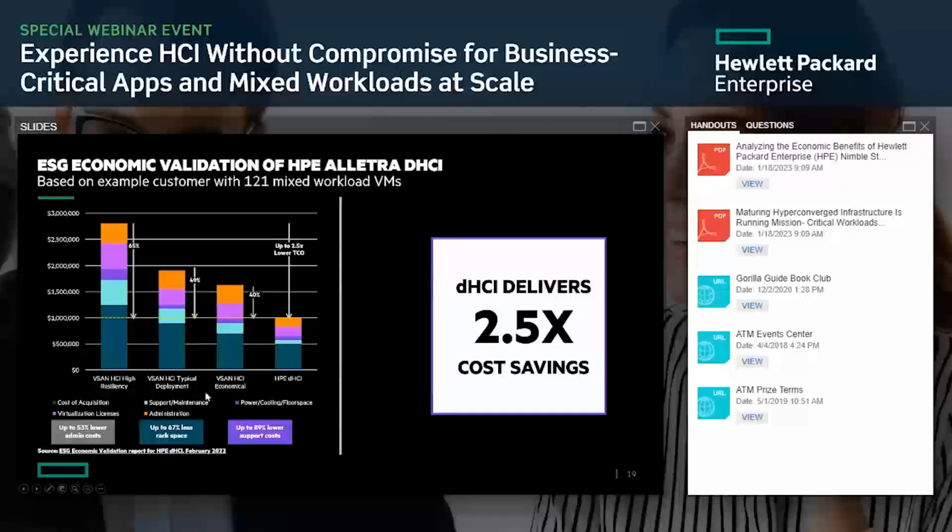If you notice, there's a sliding scale as I go up the graph from right to left. If you think back to what we talked about, high availability and FTT, with traditional HCI solutions, as you go to those higher availability requirements, it requires more infrastructure. Well, that obviously comes at a cost. So if we compare dHCI in an apples to apples comparison to traditional HCI, say at an FTT3 level, we're driving almost a 65% cost savings, so up to 2.5x lower total cost of ownership for dHCI.